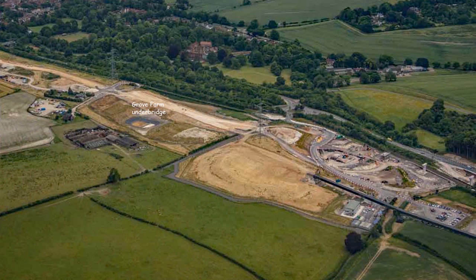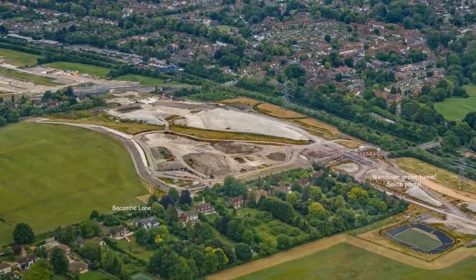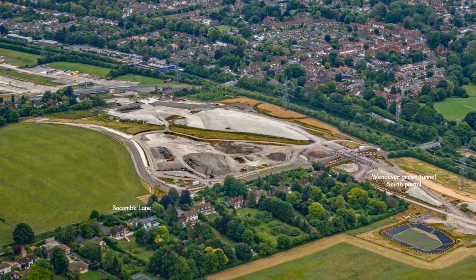The route leaves the viaduct onto the Smaldean North embankment. And the last of the bridges in the Chilterns will be the Grove Farm Underbridge. The route will then enter the Wendover Green Tunnel. The south portal will be just south of Backham Lane.